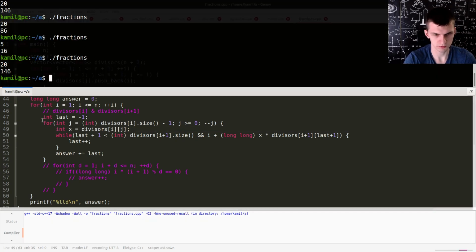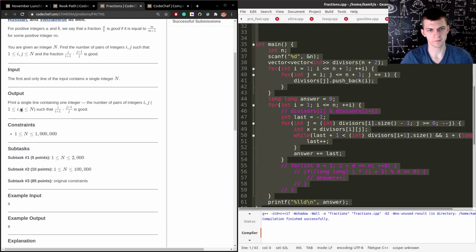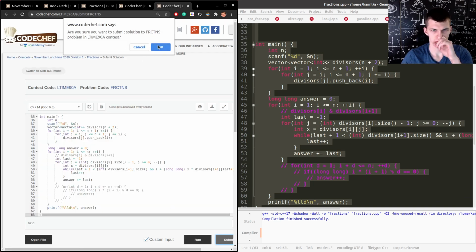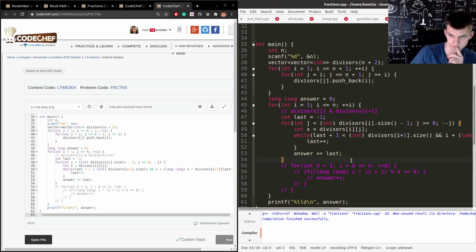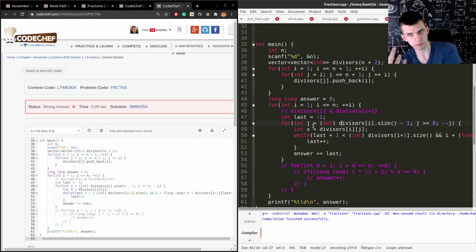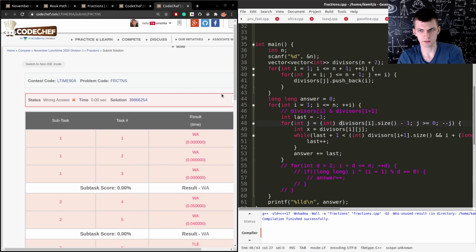All right, what about the speed? Might be good enough. This is n-log-n, right? Yeah, because I go through two neighboring vectors of divisors, so each of them will be considered twice in total. The total number of divisors is n-log-n. All right, wrong answer.